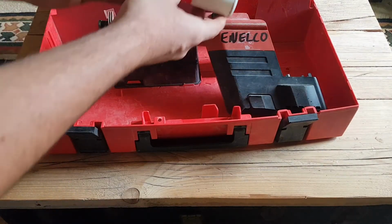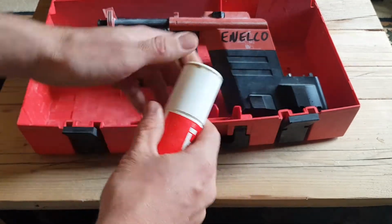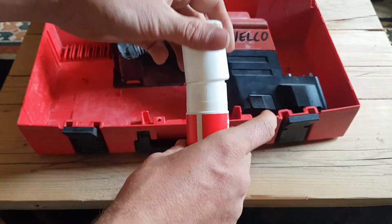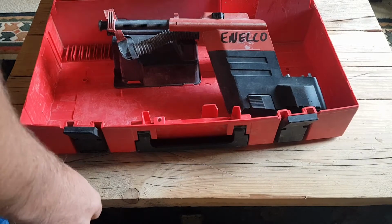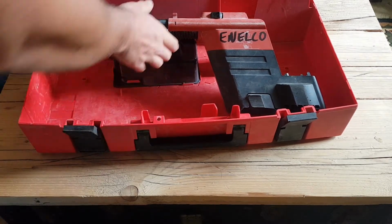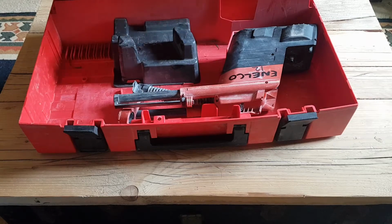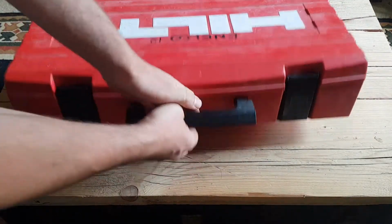We've got Hilti. We've got some grease here as well, have we? Yeah, that still feels pretty full and rather greasy. So that might be worth something as well. Anything else? No, nothing else of much importance. But yeah, good case and good condition. Should be able to get some money for it. Hopefully a bit of profit. So there we have our Hilti.